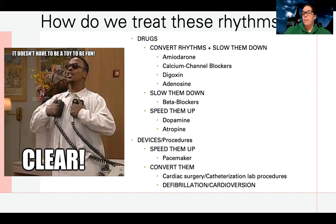Some medications like beta blockers can't convert you, but they can at least slow you down. If you have a really fast rate, that can be helpful. Because at the end of the day, if I can't convert you back to a normal rhythm, if nothing else, I want to keep your rate between 60 to 100 so that we can keep the best possible cardiac output. Because if you remember, we don't want the heart moving too slow and we don't want it moving too fast. We also have medications that can speed them up.